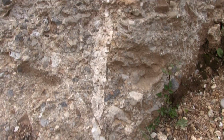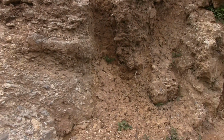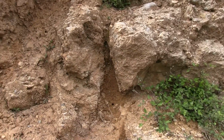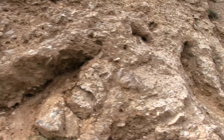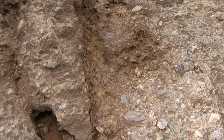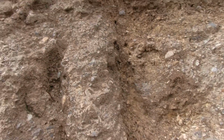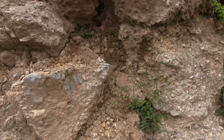Quartz calcite veins. Sectioning. Sectioning. Sectioning. You say, that could be natural. Straight line. No reason for Mother Nature to make a straight line. Sectioning.